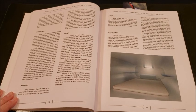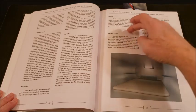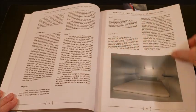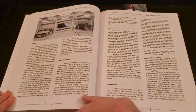Hospitality. You want people to come back once they've been to your place. Hospitality, you have to show it. And to do that, you have lounges, hotels. Hotels, they go into capsule hotels here. Basically, it's just like sleeping in a big MRI bed. Not something I want to try, and I'm not a claustrophobe.